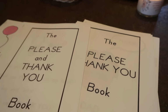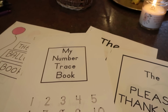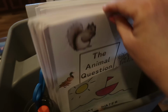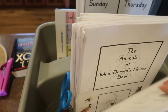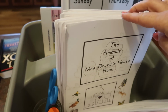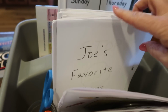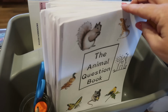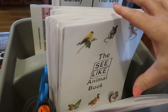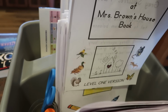Yes. Get a water bottle. So Joe is just getting his water bottle. I'm going to let him pick out which of these books we're going to do. Actually, I think what we're going to do here today is pick out one of these books. Joe, do you want to do Animals at Mrs. Brown's, or do you want to do the Word book? Which one do you want to do today? Hold on a sec. Which one? Animals at Mrs. Brown's or the Word book?